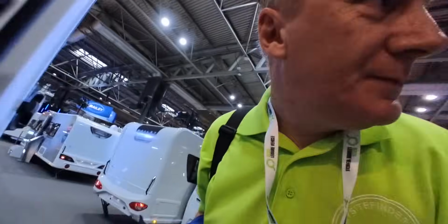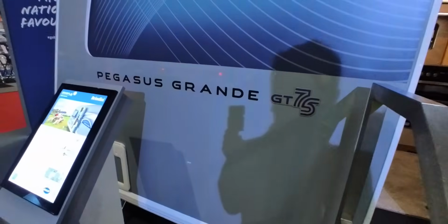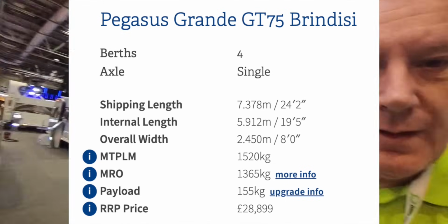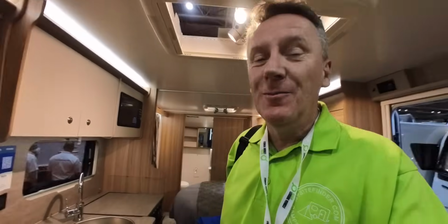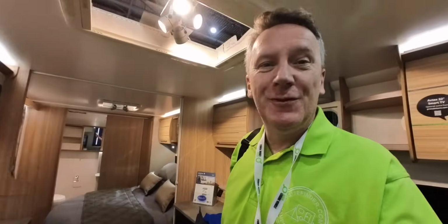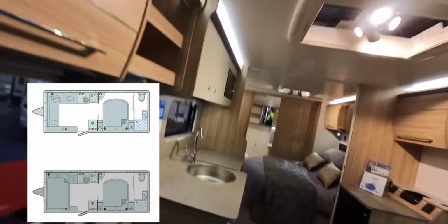In at the halls. This is the, hold on, Pegasus Grande GT75. That's it, GT75. As I said before, I had a mini GT 1275 GT, so I'm always getting confused with the names. Anyway, this is this caravan.